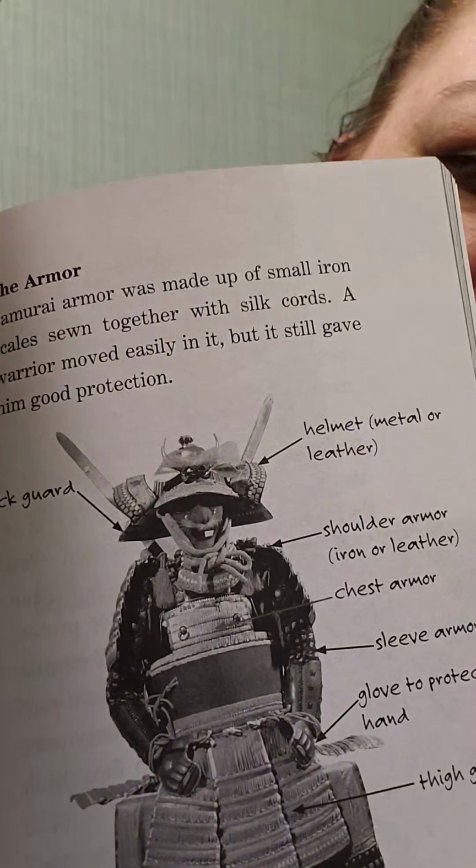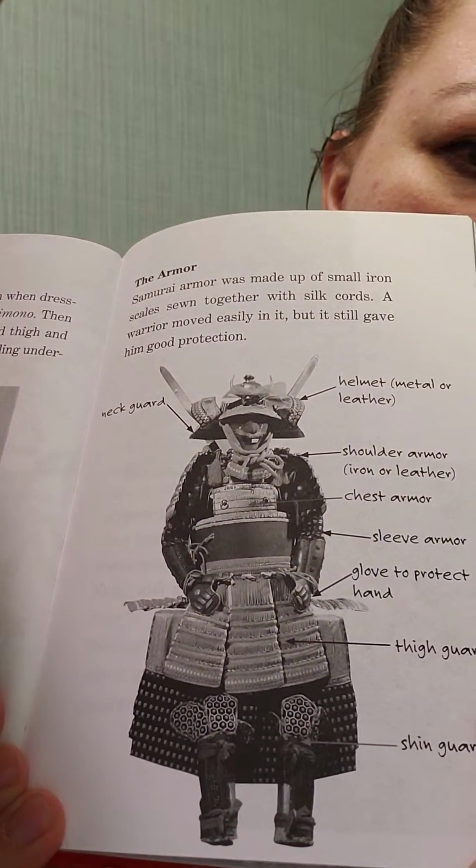The armor. That's an interesting picture. Samurai armor was made up of small iron scales sewn together with silk cords. A warrior moved easily in it, but it still gave him good protection. For those of you that don't have your book with you, there's the interesting picture I was talking about. It tells you about the different pieces of the armor. After taking off his thigh guards, the samurai was able to leap off his horse and climb over walls or wade through rice paddies. If an enemy's weapon cut his armor's silk cords, it could be easily mended.